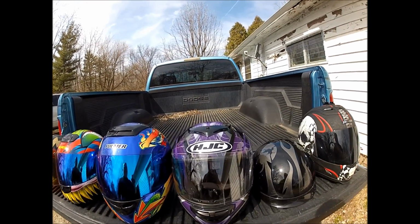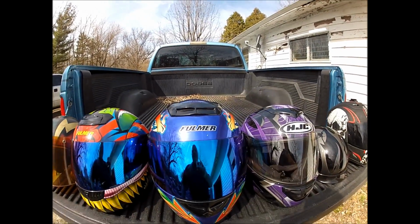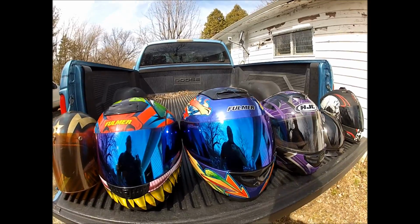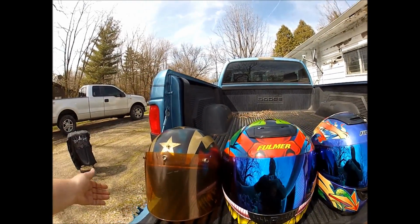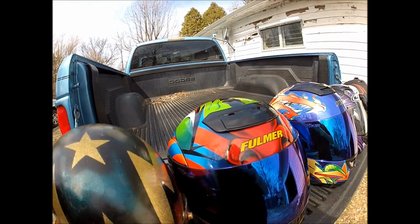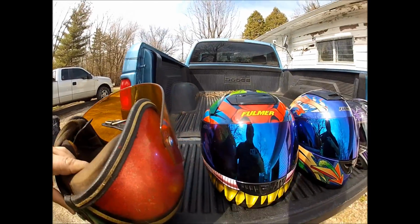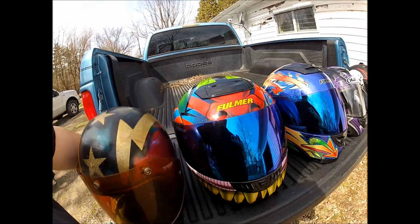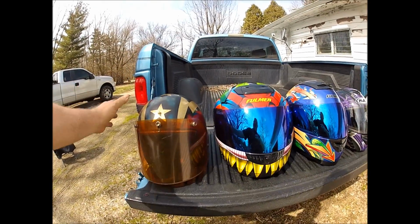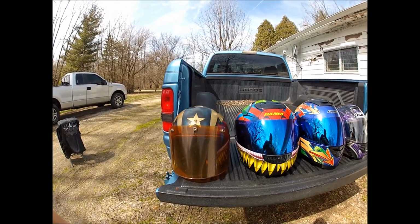That's an HJC helmet. These two here are Fulmer. I don't even know who this old one's made by. I guess I could look up under here and see if there's any tag. I don't think there is. I don't even think they put them on them back then. I put a little cross here up on top.